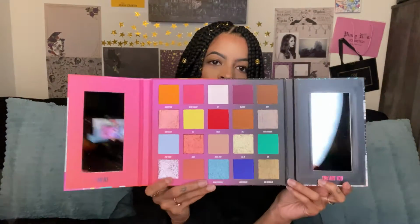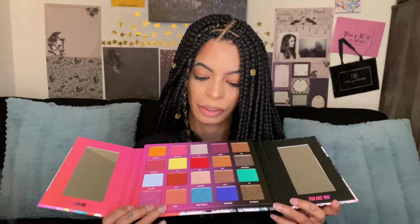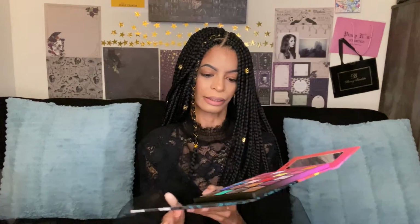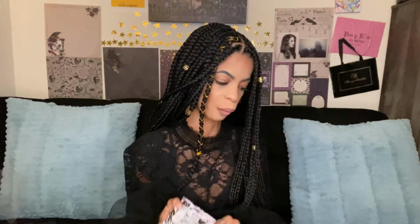So this is the palette. All of the colors are really pretty and really vibrant in the pan, so I'm excited to see how they do on the eyes. And one thing that I'm really most impressed with already is that Nikkie went ahead and explained the best way to use this palette and the best tools to use, which I thought was really smart and really helpful for people who might not be sure about which brushes to use for what.